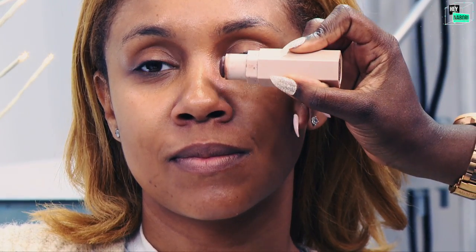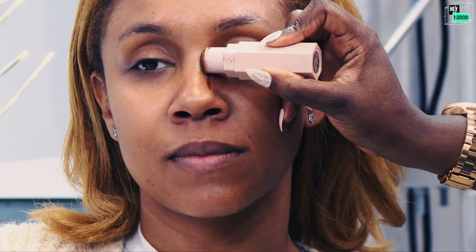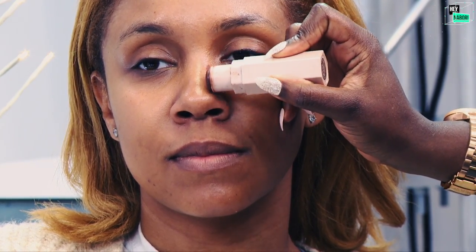The other places you can outline are right underneath the chin, and what this does is create a shadow. You can also contour your nose. With cream contour, be very careful. A lot can give you a really crazy looking nose, and you don't want that. So take your time. What I like to do is go right in the middle area. A little goes a long way, especially with cream contour.